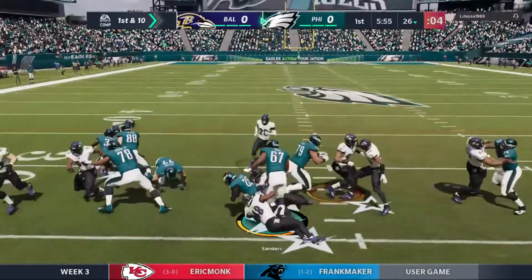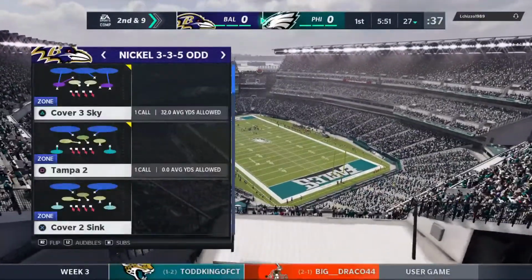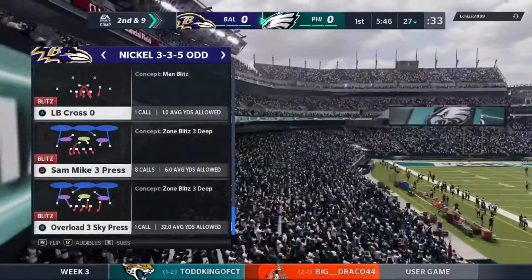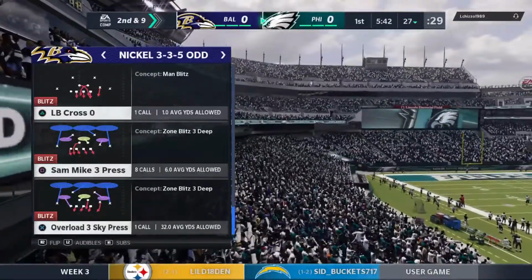They will run for the first time with Miles Sanders. And he'll fight forward to about the 27-yard line. He'll wind up getting a yard on the game's first play at second down. Gain of a yard. Brings up 2nd and 9.